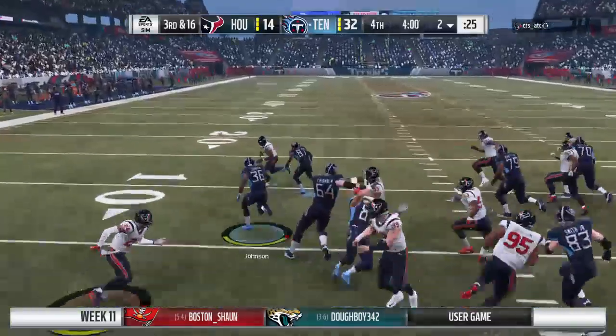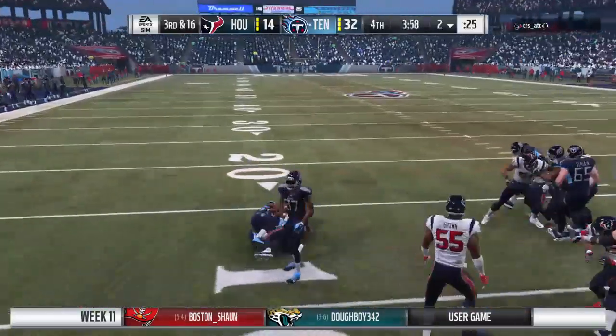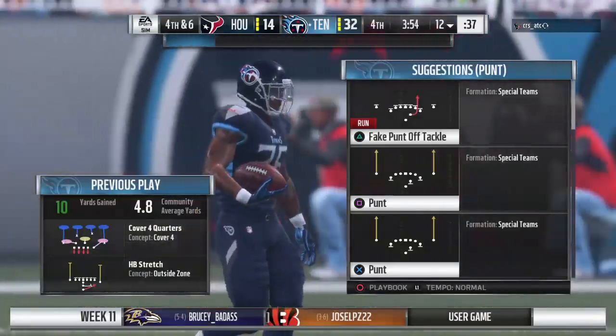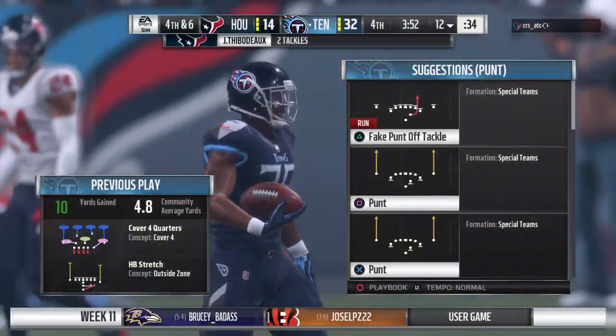On 3rd down, Johnson. And he'll get it up to the 12-yard line here. That one good for 10 yards. And that's going to make it 4th down.